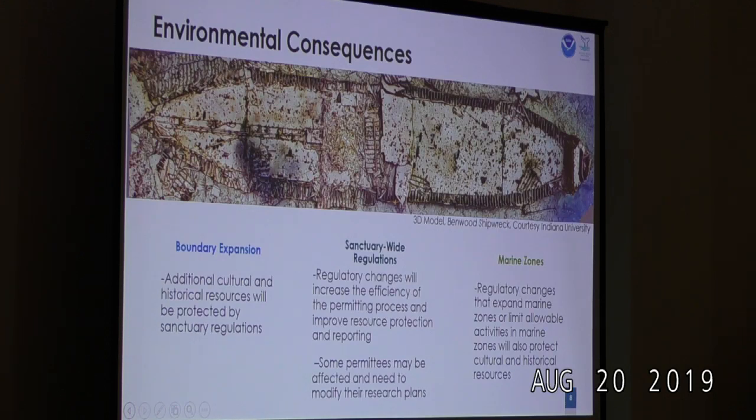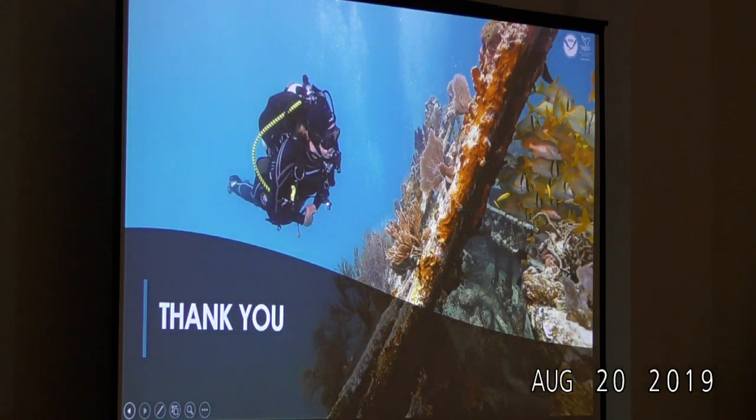for the sanctuary. We are very interested in hearing how folks feel about these changes, and whether or not they will continue to be able to conduct the research that they are interested in conducting, and whether we are doing what we need to do to protect these non-renewable resources for current and future generations. Thank you very much.